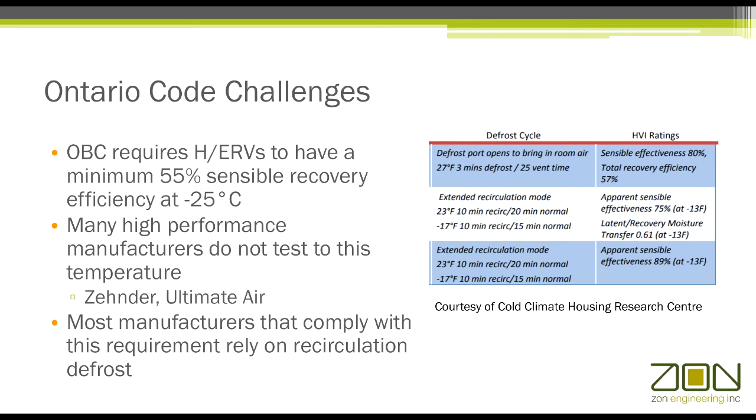So a few code challenges, I guess, with ERVs. OBC requires them to have a 55% sensible heat recovery. When you look at the ratings and you look at the defrost cycle, that nominal efficiency, so for example up here, sensible of 80%, total heat recovery can be down to 57%. So your mileage will vary. When you're comparing different products, it's really important to understand what temperature it goes into a defrost cycle, and how that defrost cycle is going to impact your energy consumption.